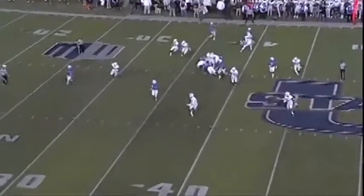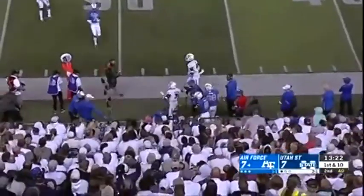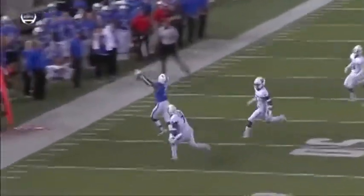We missed a late hit out of bounds on this play. You can see that the player goes into the sideline, and then his opponent just blasts him in the back, and it turns out he crashes him into a cart in the team area. We need to get these.